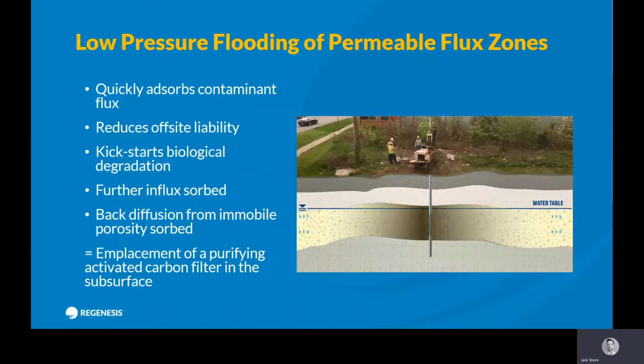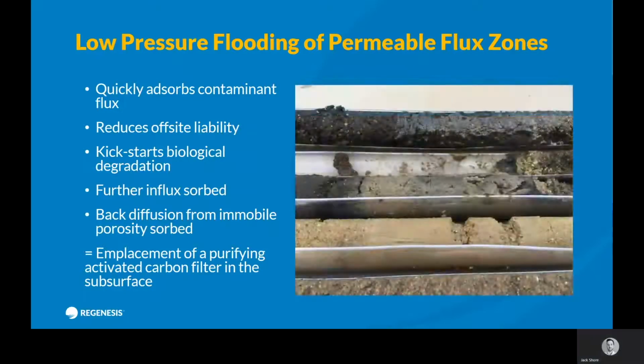So what I always say is just keep an eye on the injection pressure as you're injecting it into the subsurface. If you see that injection pressure start to drop off, that would indicate to me that you've hit a flux zone, and it's really there that you want to concentrate your injection efforts so you can apply as much of that carbon as possible. It's also very easy to see where it has been applied.